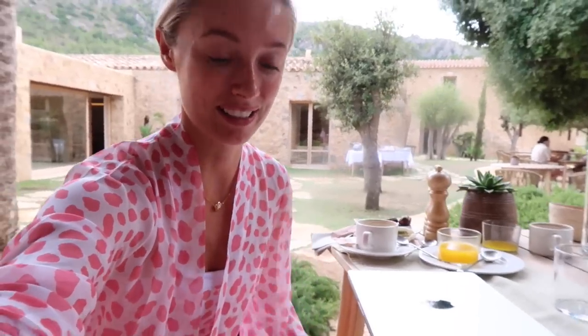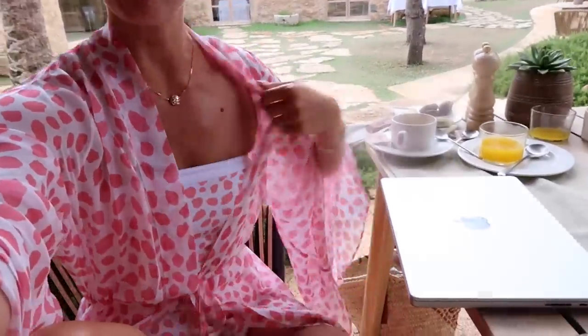A little bit of reading by the pool later. I've got on another really lovely set from Alexandra Miro. It's the same polka dot pattern as my set that I wore non-stop in Palm Beach, but this is a different swimsuit, a bandeau swimsuit, and then this lovely beach dress with these kind of angel wings, which is really beautiful. But I think I'm going to pop on my workout wear for our morning activity.